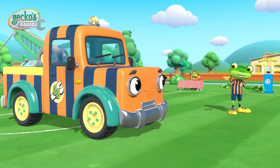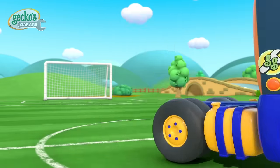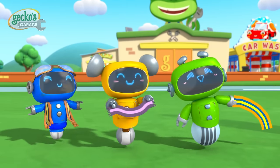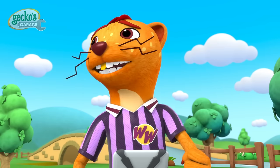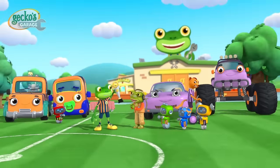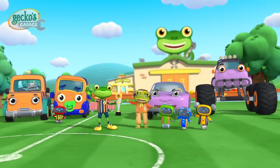Seconds left! We could win it with this free kick! Go, go, team! Go! Gecko Garage! No, no, no! Not fair! Cheating usually works for me. Well done, teams. Fair play won today. Bye, everyone.